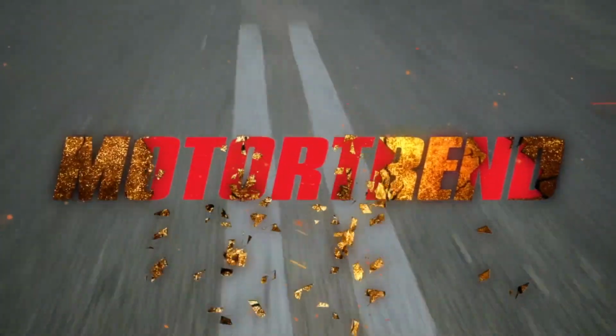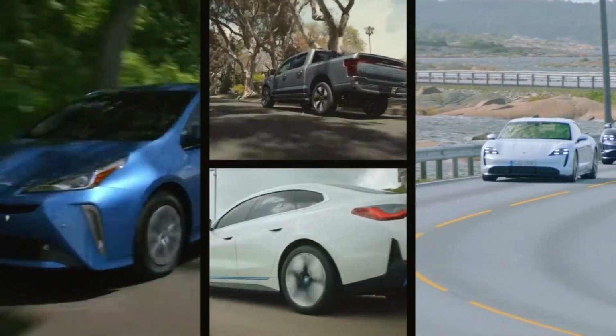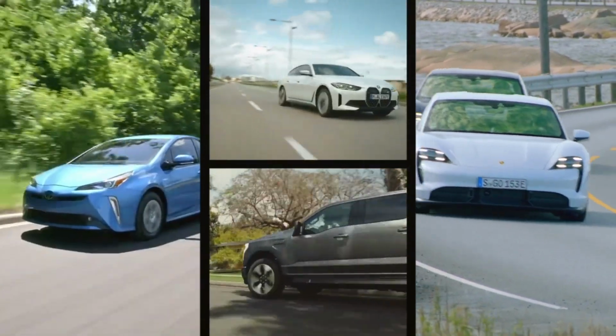2021 Motor Trend asked a simple question. Are you ready? The question referring to the electrification of our transportation. Chances are you've already seen the invasion. They're on your streets, parking lots, at every intersection.